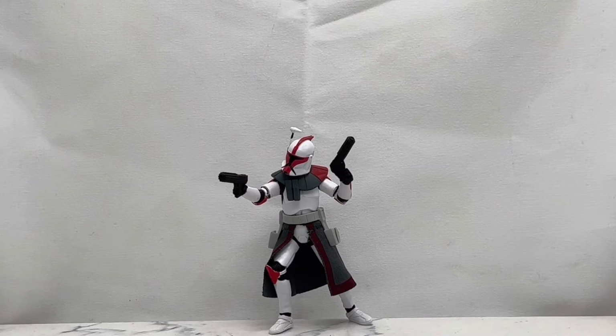With all of that out of the way, guys, once again, we are going to be taking a look at the brand new Hasbro Star Wars Vintage Collection, Walmart exclusive, Tchaikovsky Captain Fordo. So this is a Walmart exclusive, so you know how much fun it is trying to get this. Surprisingly, my Walmart pre-order for this figure actually came in.